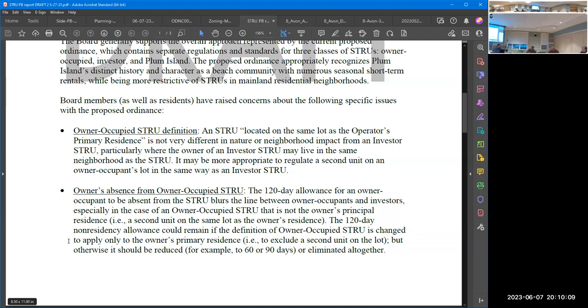Just to point out, as I have before, that in previous versions of the amendment, when we were talking about units like the second unit on the same piece of property, all of those previous proposed amendments required that the owner be present when the SDR unit was rented. So I think this language says 120 days related to owner occupied, which I have absolutely no problem with. I would like this to remain consistent with previous proposals where, when we talk about properties where there is that second unit on the same property, because the owner could be present, they should be present.